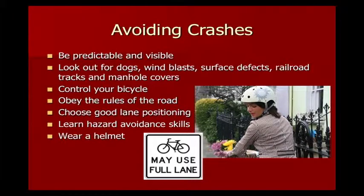Watch out for dogs. Dogs like to chase bikes. I don't have that happen too often. Sometimes I'll take my squirt bottle or my water bottle and squirt them, or just yell at them, and they usually run away.